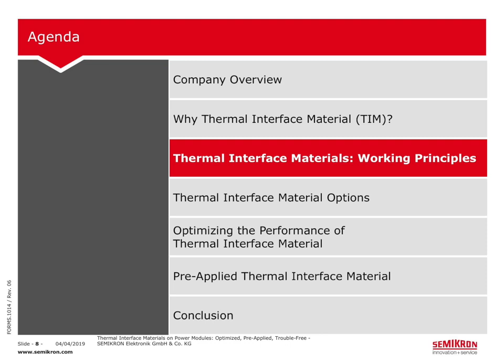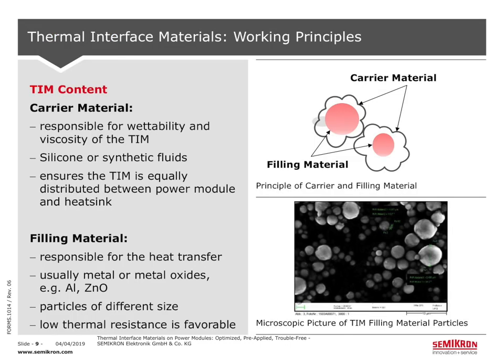Then the working principle of thermal interface materials. For all thermal compounds it is mostly the same: they consist of a carrier material and a filling material. The carrier material is responsible for the wettability and the flowability of the compound. This can be any kind of silicone-based or silicone-free oil or any other synthetic fluid, and this ensures easy distribution of the material between the power module and the heatsink.